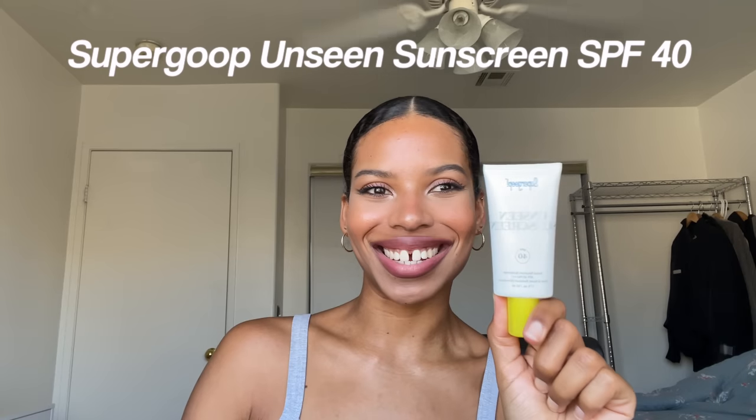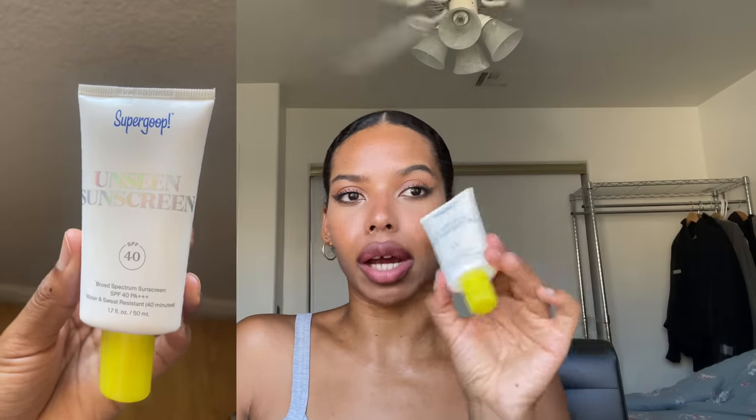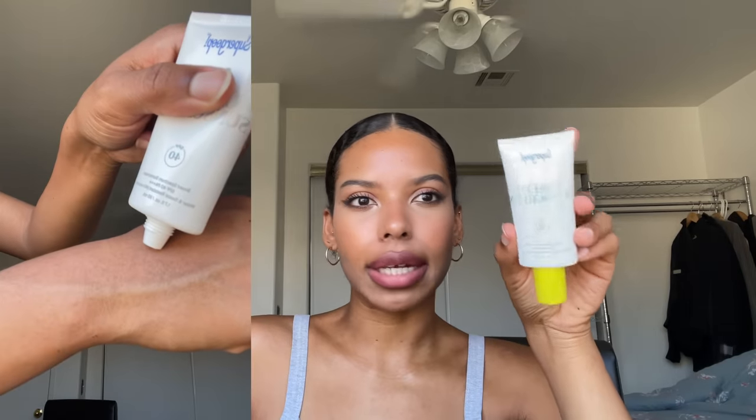Our next contender is the Super Goop Unseen Sunscreen. Super Goop is one of the top sunscreen brands. It's really at the forefront of sunscreen, but I just didn't love this one. This is a broad spectrum SPF 40 PA sunscreen. It's water and sweat resistant for 40 minutes, so that's good. I will also say that this sunscreen does not leave a white cast whatsoever, so it definitely passes the white cast check. This sunscreen is more of like a gel consistency.